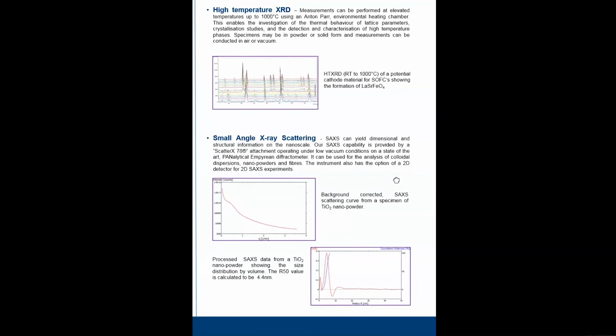Something that may be of interest to you, which is not exactly diffraction but is, as its name implies, scattering. So SAXS, small angle scattering, utilizes the region that we normally discard. When we're doing wide angle XRD, we probably only go down to a minimum angle of 5 degrees 2 theta. But when you're doing SAXS, you're looking at that region between about 0.1 degrees and 5 degrees. And we're getting a different sort of information. We're getting structural information on the nanoscale here.